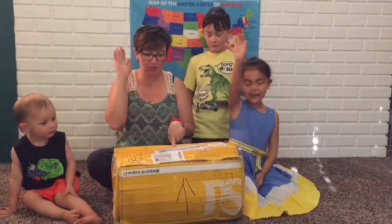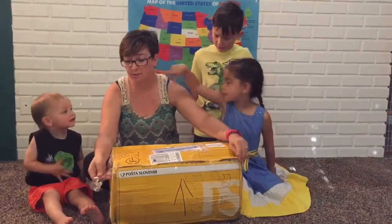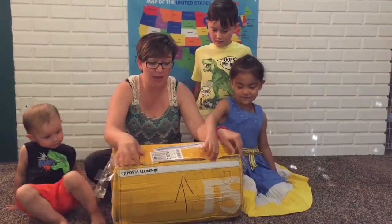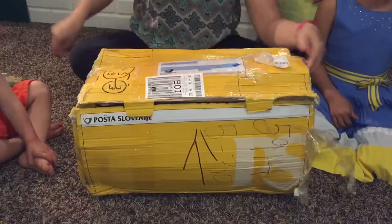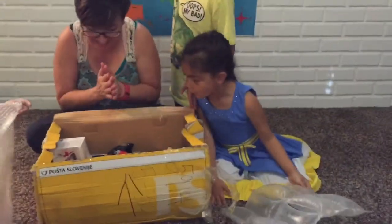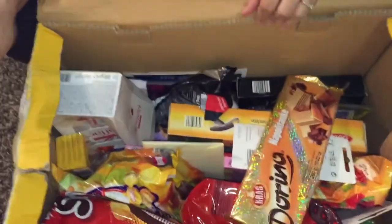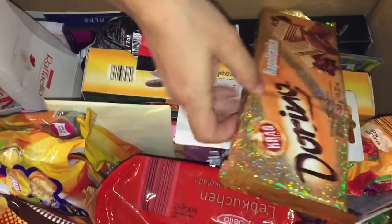Who's more excited? Me! No, it's me! Okay, I'm doing it. Let's see what we have inside. 3, 2, 1, go! Open! Oh, yay! Happy birthday! Whoa! That's so cool! Our favorite book! Awesome! This is so cool!